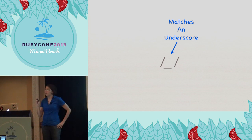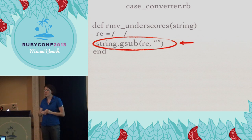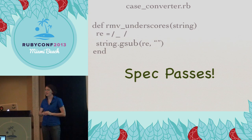So in my case converter class, I create my method, remove underscores. I declare my regex, which is just a literal underscore. Then I call gsub on the string I pass into it, and I tell it that anything that matches this regex, replace it with an empty string. This effectively removes all underscores from the string. Then I pass both a regex and an empty string. And when I run my spec, it passes.